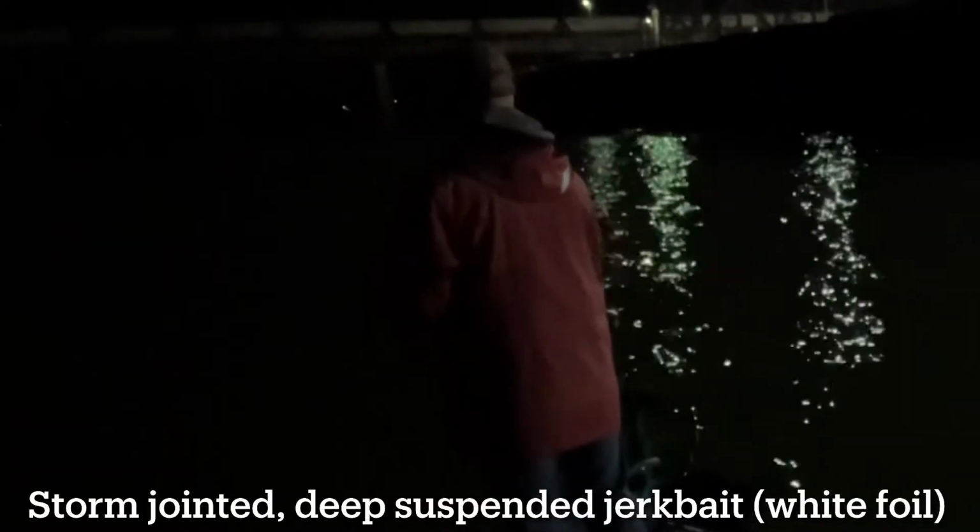Now here you can tell it's significantly darker, and the fishing action had died down quite a bit on the smaller species. So I picked up a large, suspended, deep-diving jerkbait. And this particular jerkbait is made by Storm. It has really good flash, and I knew that I could bounce it off the bottom. Those bigger stripers seemed to really react to that erratic action.